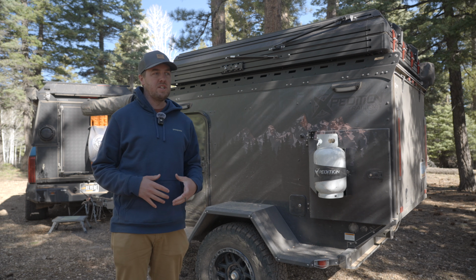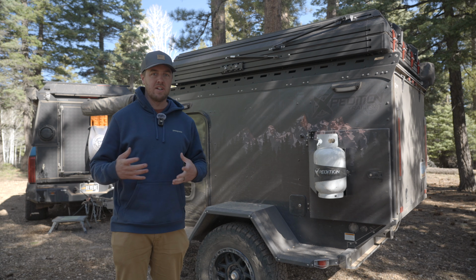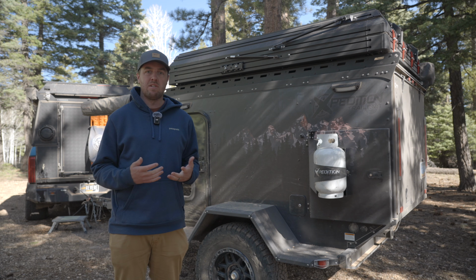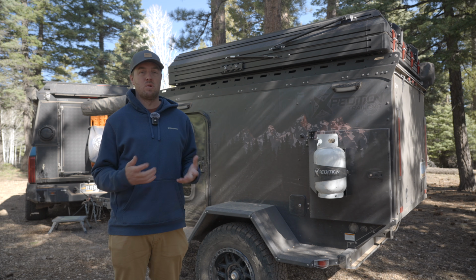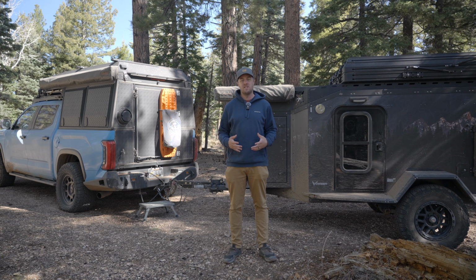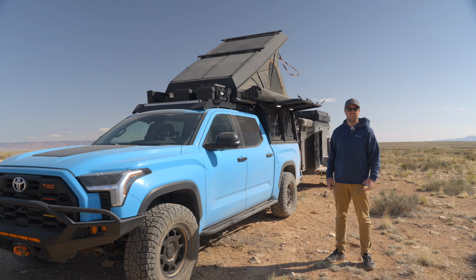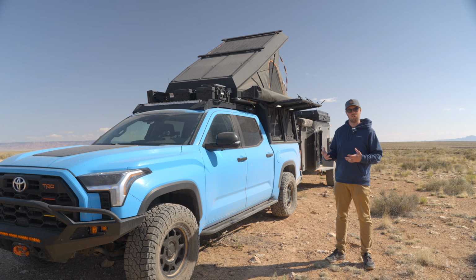Where the price starts to change is where you start to go up to some of the larger luxury trailers, where they can go up to $100,000, $120,000, just because they've got more space to work with, so they can put more stuff in. When calculating the costs, definitely consider any vehicle upgrades that you might need to make. Some vehicles simply cannot comfortably tow a trailer, while other vehicles can't handle a truck bed, especially if you don't have a truck.